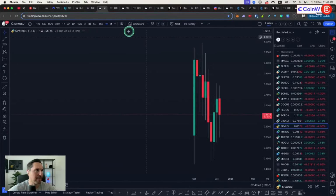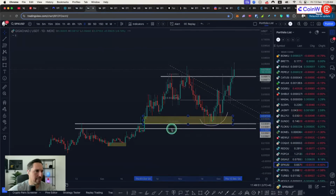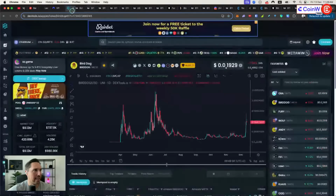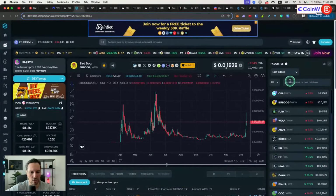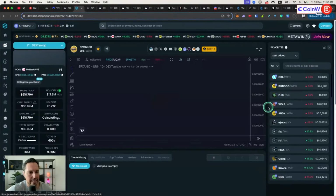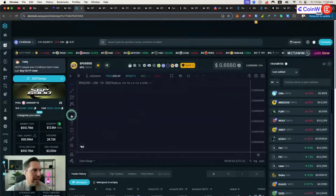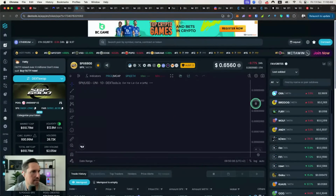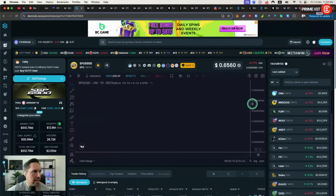Okay, SPX, maybe look at that on the daily time frame. How does this one look? It's very choppy. It's all over the place. I think this one's probably better to look on this chart. Let's just go SPX. SPX on the daily. Let's just get more price history from DEX Tools. 26,700 holders, $610 million market cap. And let's get that to load up.